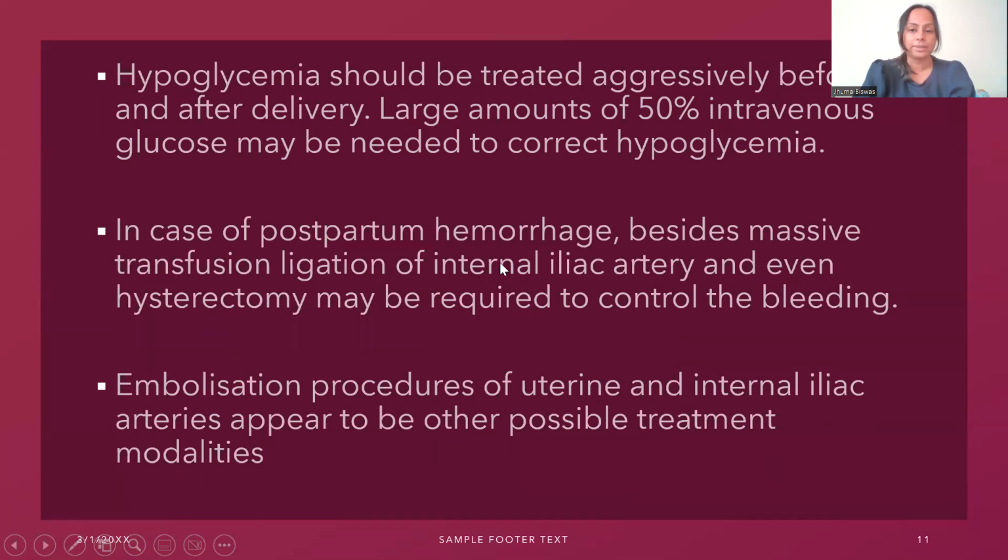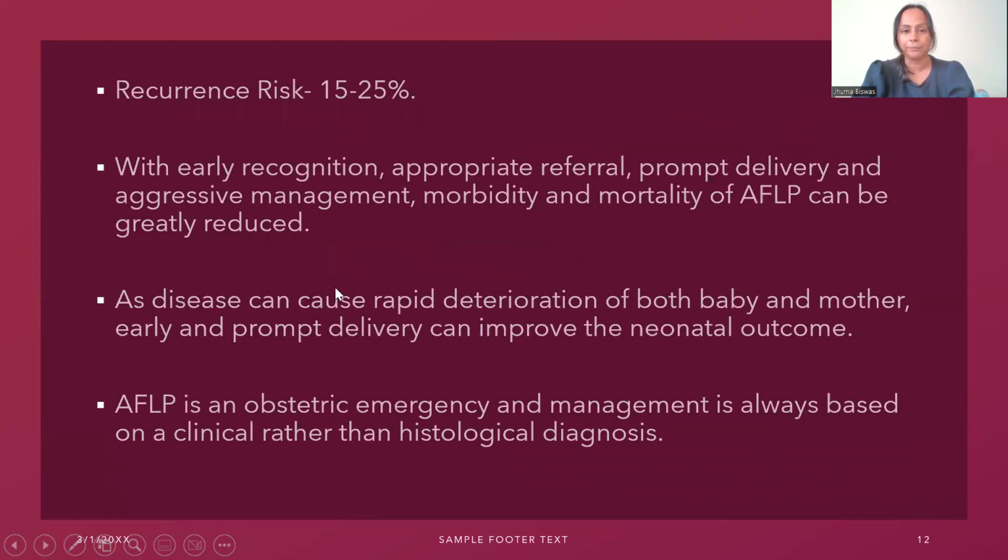If at any point we see there is a PPH, we can do bedside massive transfusion. We can do ligation of the internal iliac artery, and even if it is required, we can go for hysterectomy. Embolization procedures for the uterine and internal iliac arteries appear to be other possible treatment modalities in control of PPH. Overall recurrence risk is 15 to 25%. So if any woman has any history of acute fatty liver of pregnancy, definitely they have a higher possibility, so you have to be cautious.